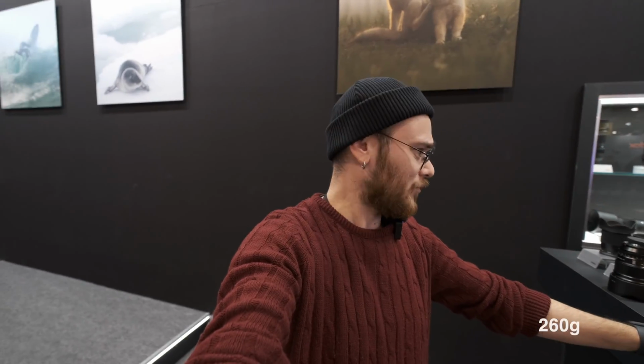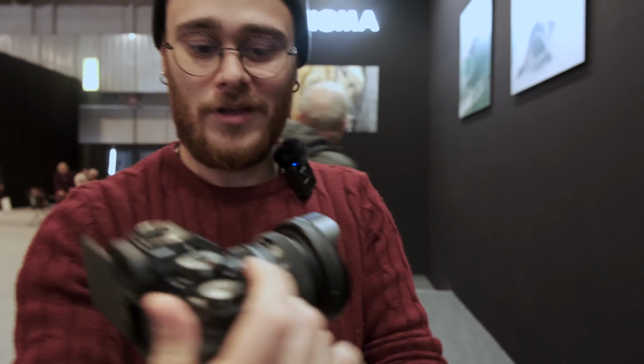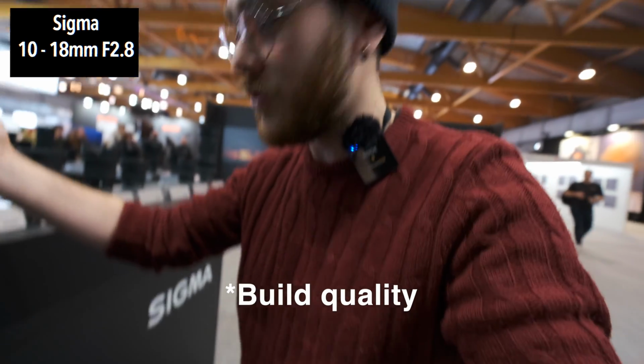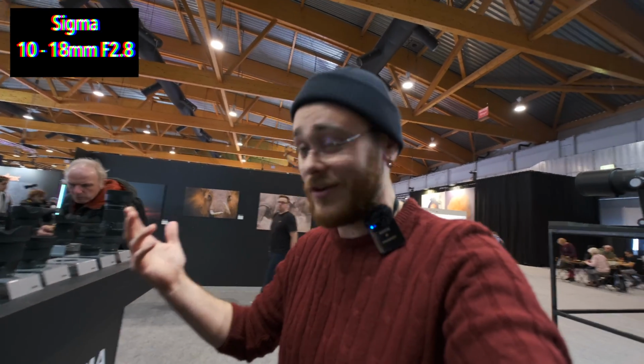This should be something around 250 grams or something like that. Look at it, this is super light, super small and compact. Quality-wise, it feels very different than what you get on a Fujifilm lens, but it doesn't seem like it's plastic.